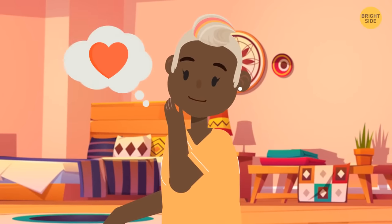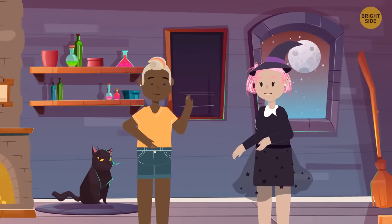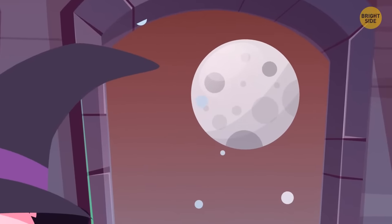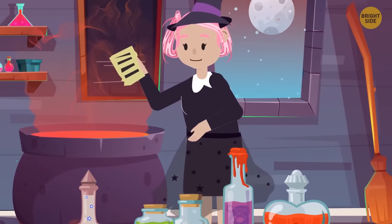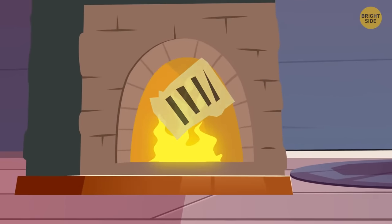Amy had a crush on her neighbor. She went to the local witch, Sally, to ask for her help. Sally said she would make a purple love potion. On the night of the full moon, Sally took a sheet of paper with her granny's love potion recipe. She mixed all the ingredients except for the last one. Suddenly, a gust of wind threw the recipe into the fireplace.